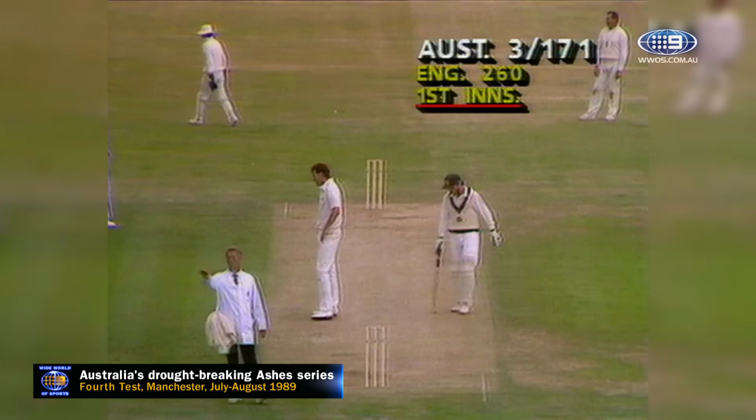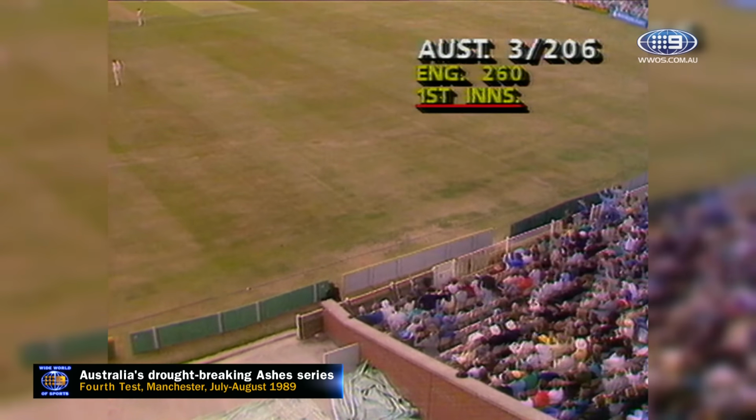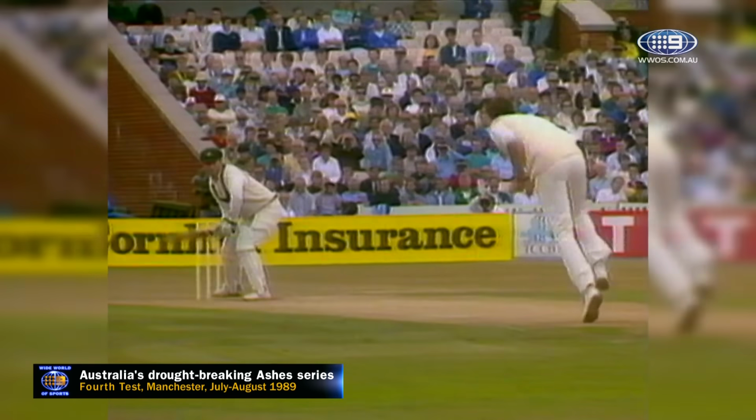And it's 4 runs straight down the ground. A good partnership starting here between Border and Jones. It's 3 for 175. That's a superb shot. And that's 6 runs. The Australian innings was growing quickly. Jones and then Waugh doing the damage.